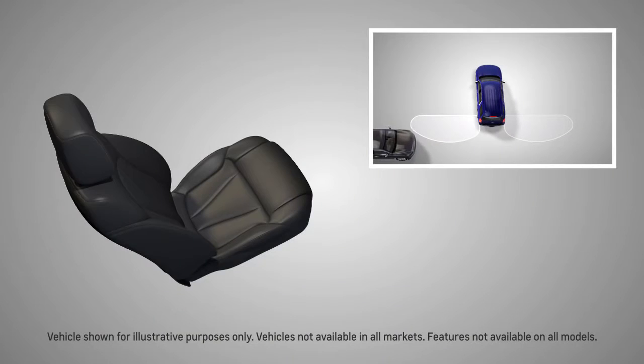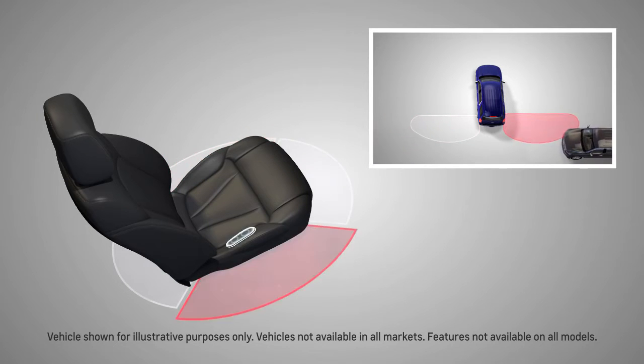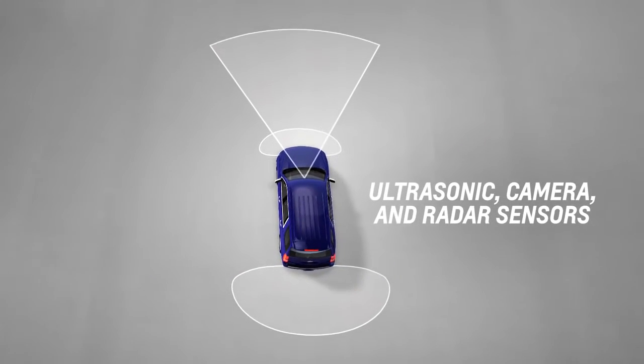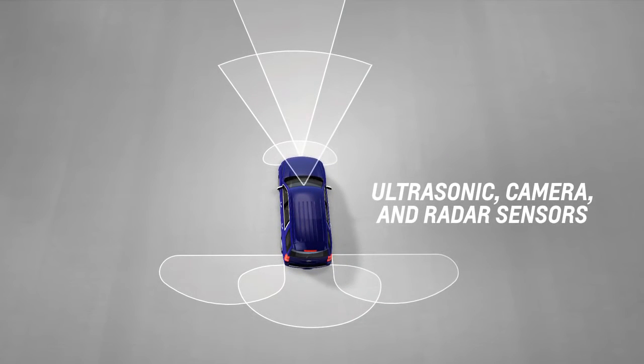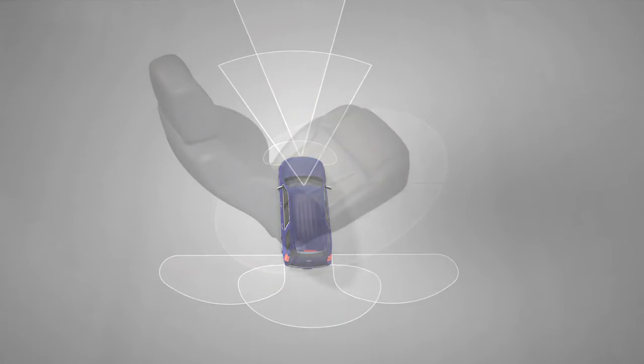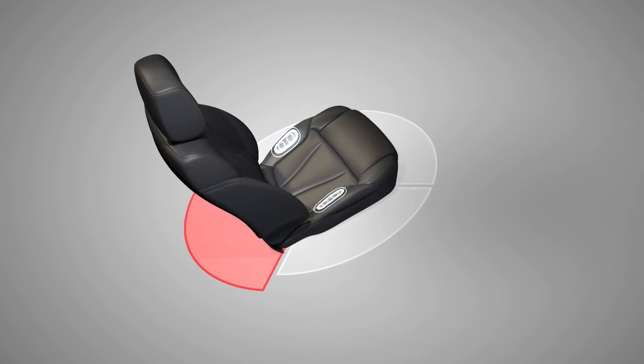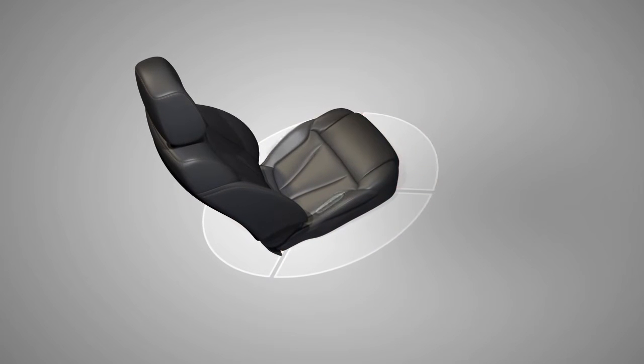The Safety Alert Seat uses pulsing driver seat vibrations to intuitively communicate the direction of a possible crash threat. When the ultrasonic camera or radar sensors equipped on the vehicle detect a possible collision situation, the Safety Alert Seat pulses on the left, right, or both sides of the seat to alert you in the direction of the possible danger. When this happens, visual alerts will also notify you.